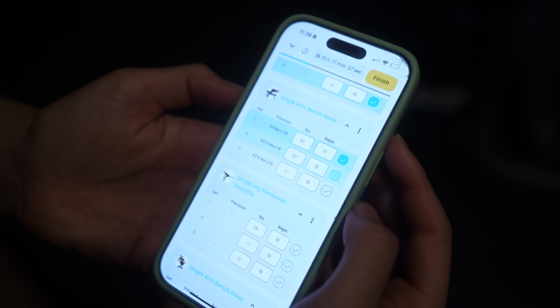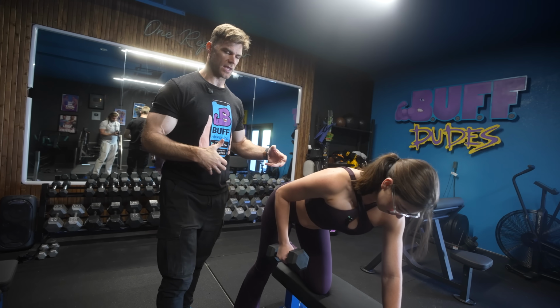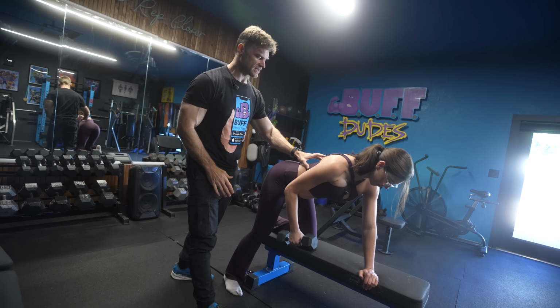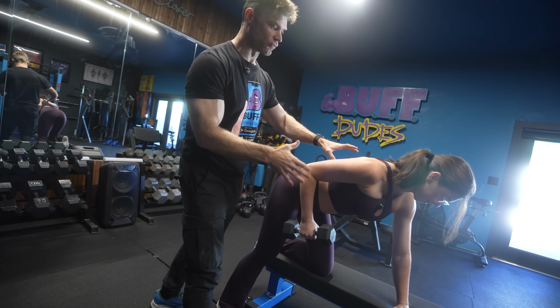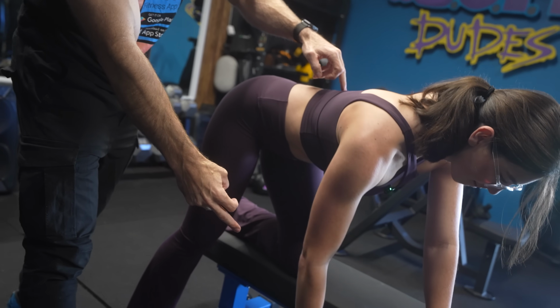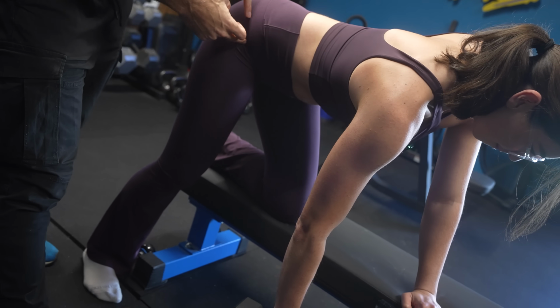Now, really quickly, just to explain the single arm bench rows here and how to perform it, what is really working. First, it's going to be targeting the lats. That's kind of the major muscle group, the big muscle group that we're really trying to target here through a rowing motion, a pulling motion there. As you can tell, Michaela's pulling the dumbbell just about to that hip crease section there.